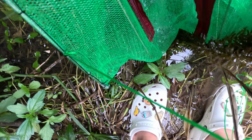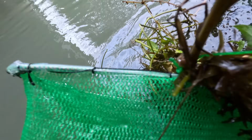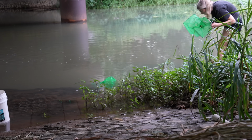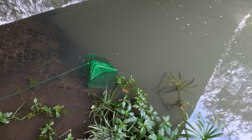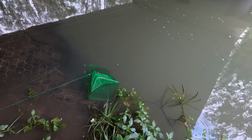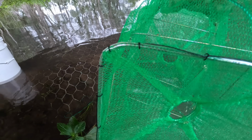Oh, we got one fish. What is it? I think it's a shrimp. Okay. Oh, I just saw a fish swim in. I just saw a fish swim in. If it gets out, I'm gonna be so sad. So let's pick it up in case.